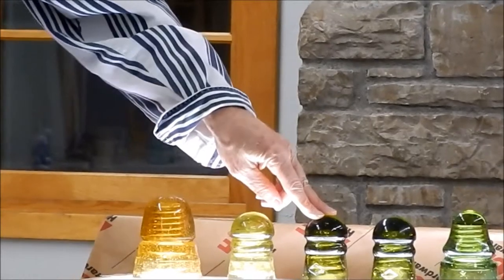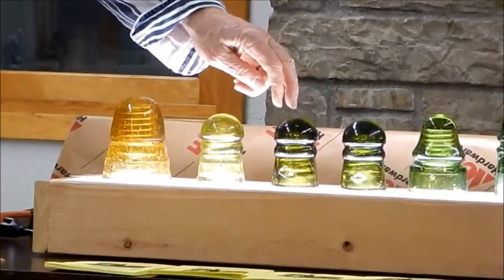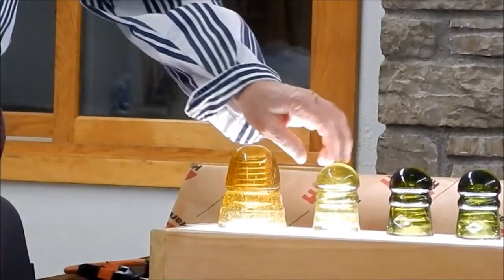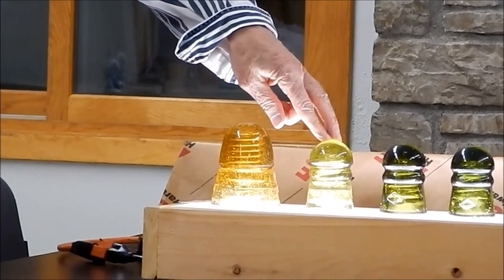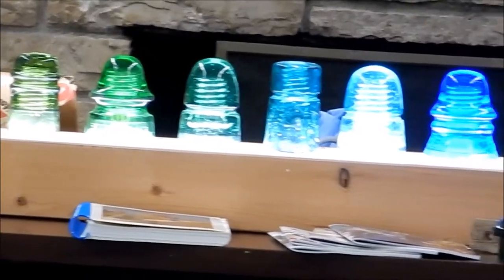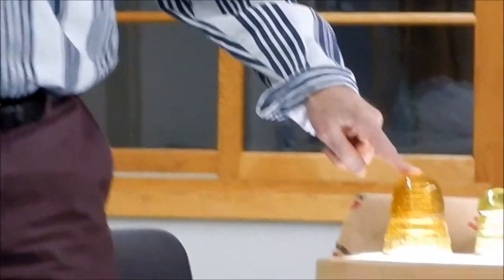Going farther, this is yellow olive green with a tinge of mustard, and then you get into this mustard yellow color. These get very expensive. They're in the $400 to $700 range when you get into the true mustard colors. And finally, all the blue is gone, and we're down here with yellow amber.